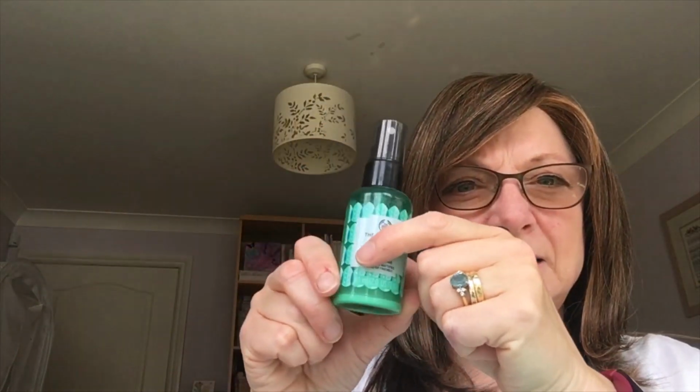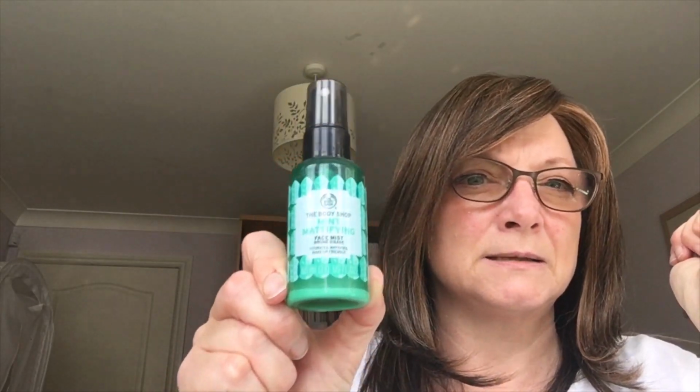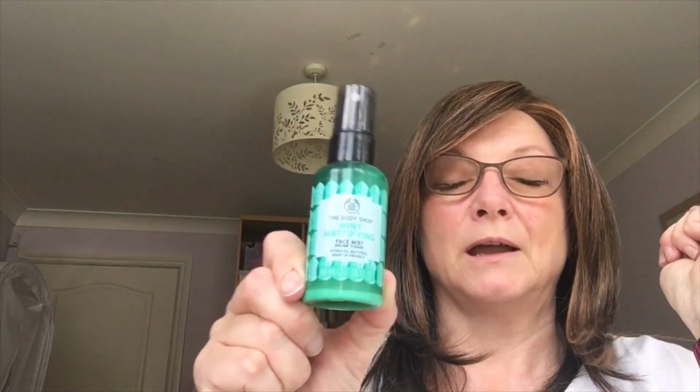Then when it was really, really hot, when we had that hot spell, I had this that a friend gave me last year, mint mattifying face mist, and it smells so refreshing, and you just spray it on your face. I think it's supposed to maybe fix makeup, I don't know, but I just put it on my face when I was feeling really hot and bothered. And it says hydrates, mattifies, makeup friendly, and I really liked that. I can recommend that, but as I say, I'm not a huge one for beauty products, so that was that.